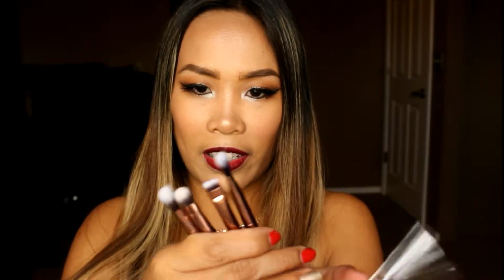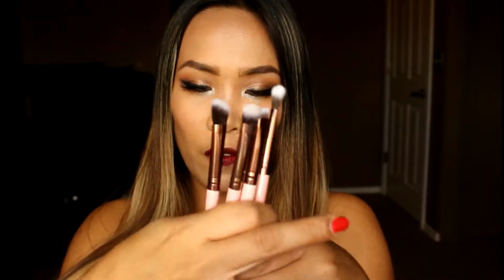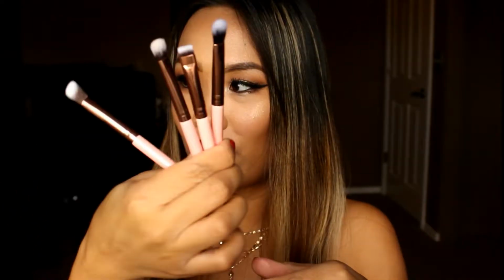The next product that I have is a Luxie Quad Eye Travel Set. This Quad Eye Travel Set retails for $32. I love Luxie brushes, by the way. And these are the brushes. It's so cutie, cutie, cutie. This one right here, those four products. Again, this retails for $32. So cute. Good for traveling.